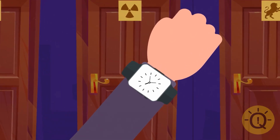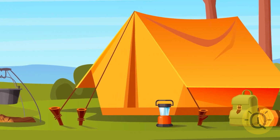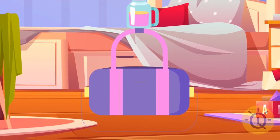He should wait until it's nighttime and use the first door. Sydney told her mom that her gymnastics team would go to a sports camp for the weekend. She asked her mom to help her pack for the trip. Her mother packed everything she thought her daughter would need.